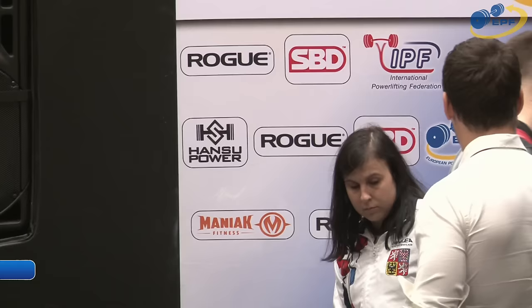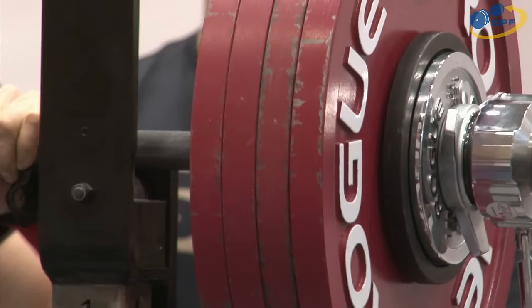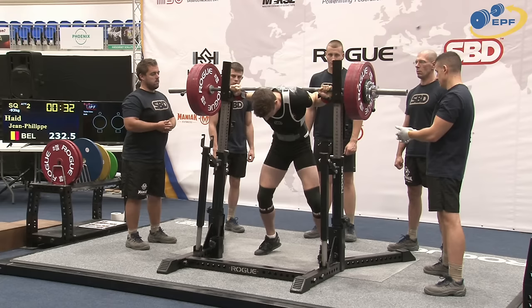Jean-Philippe Haidt of Belgium, 232.5 kilos. A 12.5 kilo jump from his opener. Getting just 5 kilos within his personal best of 237.5. Should he make this second attempt?